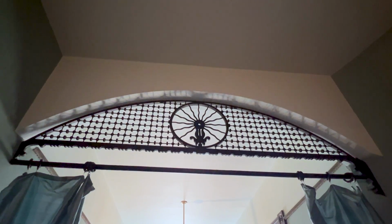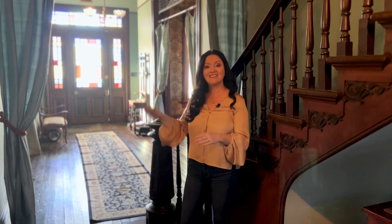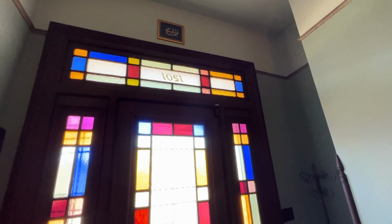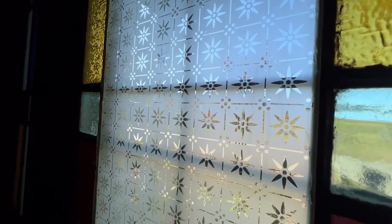So right now you see me standing in what is the back end of the central hall. Again, we have another glorious stick and ball mashrabia with the original portiere holder and its rings, its original tiebacks, and behind me down the hall you see that glorious art glass entryway with the side light and transom, and then the center panel of the front door is that snowflake etched glass, one of our favorite patterns.